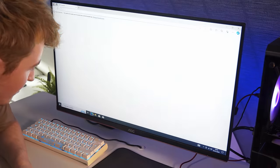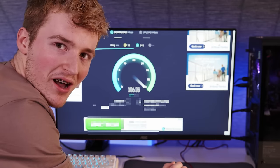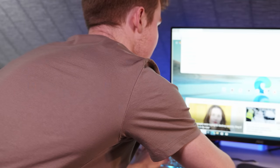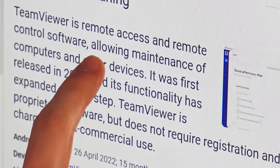3, 2, 1, go. Wow, that's actually really fast. I don't know why. Okay, that doesn't count. Okay, the Wi-Fi adapter is not terrible. 106. What is TeamViewer? It says here that it is remote access and remote control software.